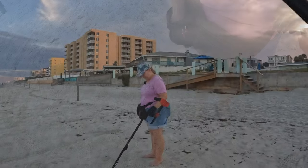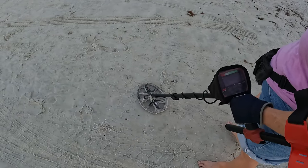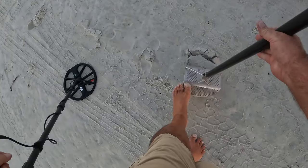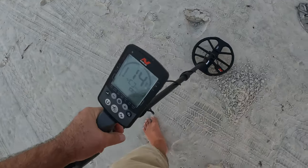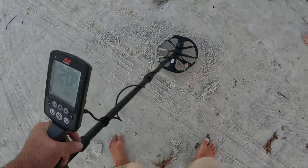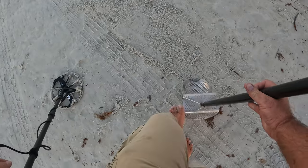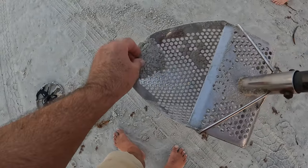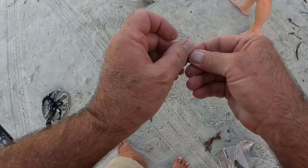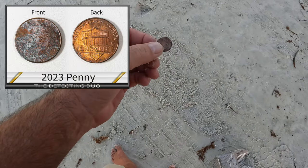What you got? 21, 20, 23. Right above there. In there. Let's see if he can do this under 30 seconds. Let's see if I can do it. There it is. Right there. That was fast. Yeah. Shield penny. It's a little crusty. I can't tell on that one.